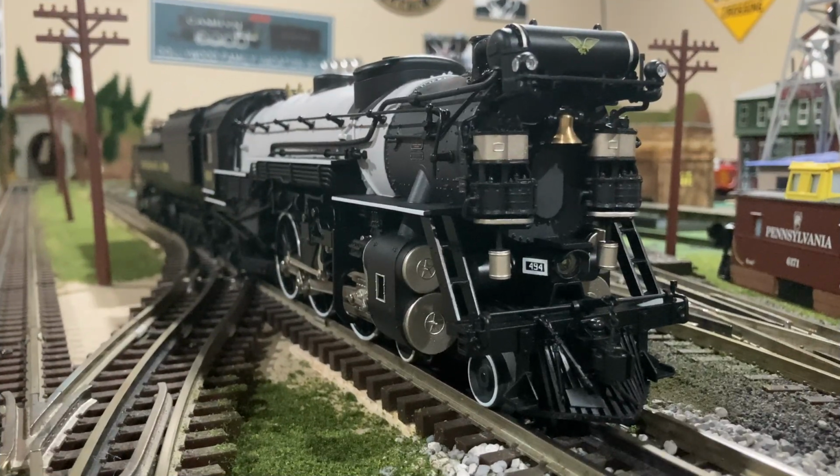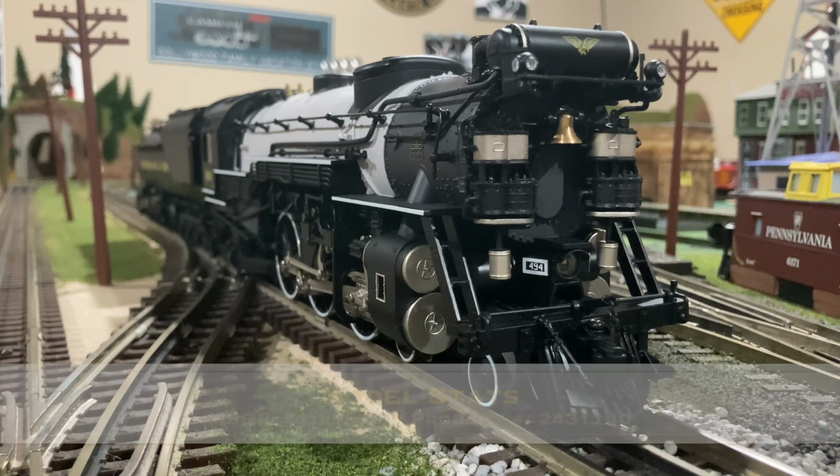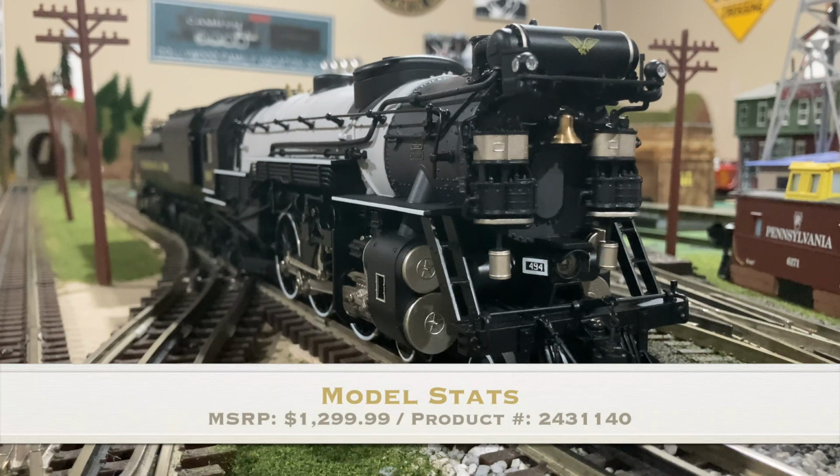That about wraps up this product review, but before you go, let me go ahead and answer the two questions that I normally ask around at this time of the video, and they are, what is the original MSRP price for one of these models, and also what is my opinion on it? Well, to start off, the original MSRP price from Lionel is right at $1,300.